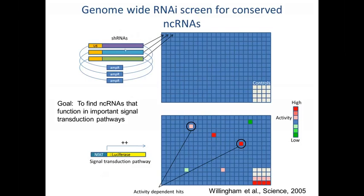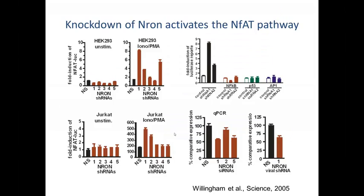So here's a functional screening example from a paper from 2005, Willingham et al., where we used plasmids encoding shRNAs targeting 512 conserved lncRNAs between mouse and humans, and we screened them across a variety of cellular pathways, including the NFAT pathway, and looked for activity-dependent hits. We found one long non-coding RNA, which we renamed NRON, that strongly activated the NFAT pathway in the absence of stimulating molecules ionomycin and PMA.